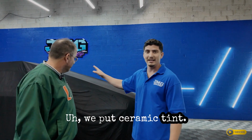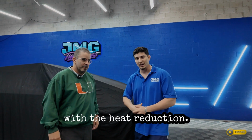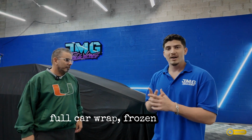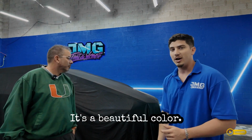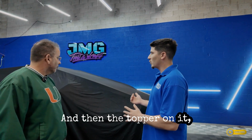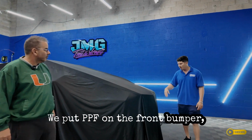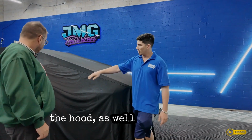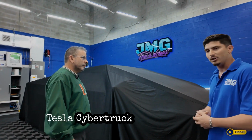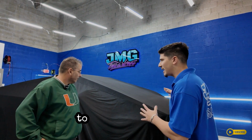We put ceramic tint. You have to go ceramic with all these big windows. It's gonna really help with the heat rejection. And then after that, we did a full car wrap, frozen vanilla. It's a beautiful color. You're really gonna love it when we reveal it. And then the topper on it, we put PPF to protect it. We put PPF on the front bumper, the hood, as well as the doors. All of this is necessary for Tesla Cybertruck because that's the areas that are gonna get the most impact damage, so it's the best place to have protection.